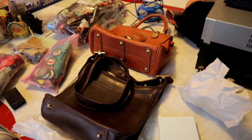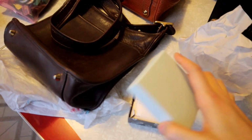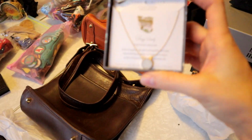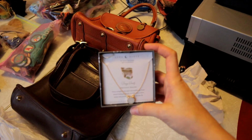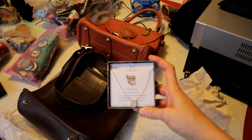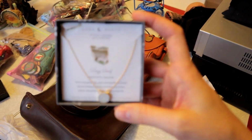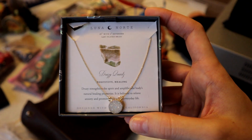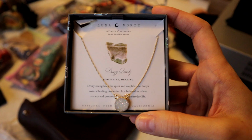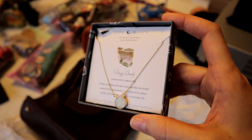I changed the settings. So, okay, this little thing, I bought this last spring at a Marshall's store for maybe $8. It sold for $29.99 with free shipping. Let's see if it'll focus. The brand is Luna Nort. This is druzy quartz. It's gold plated. It's a pretty little necklace. $29.99 with shipping included. Not bad.